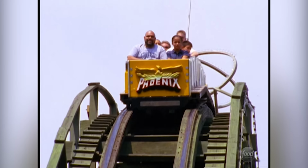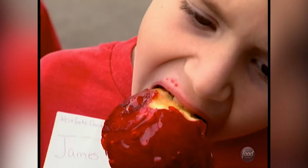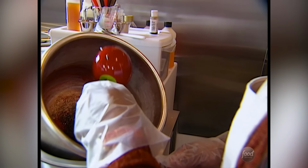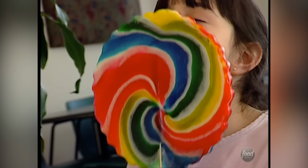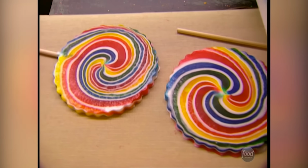Get in line for a thrilling adventure in amusement parks. Get an inside look at the treats we eat between rides. Find out the secret to making kettle corn so savory. Watch as apples get a candy coating. And feast your eyes on this. Go behind the scenes to see how these giant lollipops get spun up.